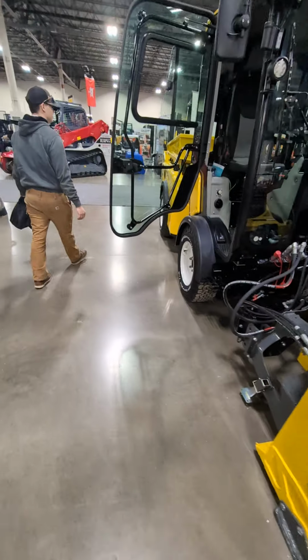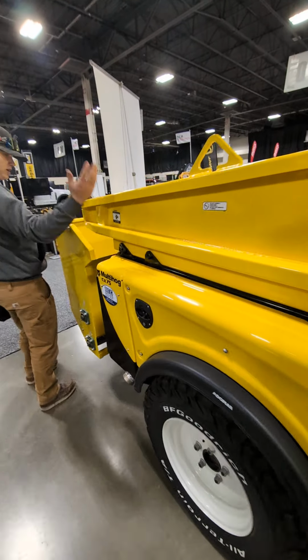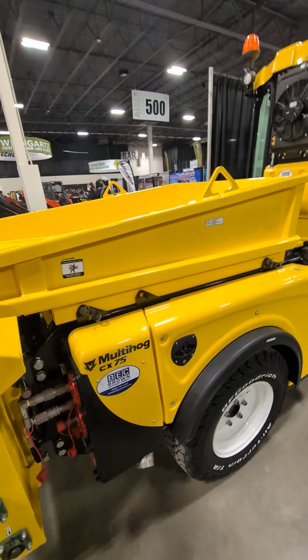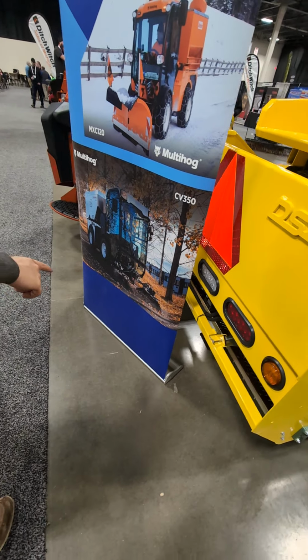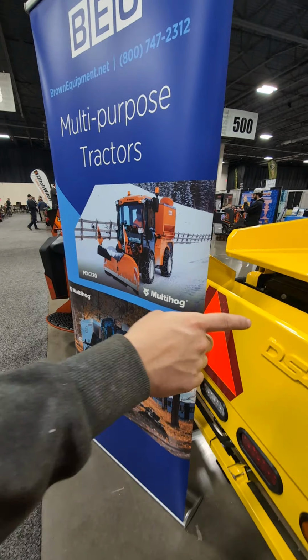This is cool. They just put salt in this and then you just dump it and it dumps into the spreader. You think that you could put sides on this too to make it taller, probably, and dump way more. That's super small though. Multi-purpose tractors. Oh look, you can put a sweeper on the front. Oh wow! And it sucks, it vacuums it up. Yeah, vacuum. And then the thing hooks on the back of it. Yeah, the beds are interchangeable.